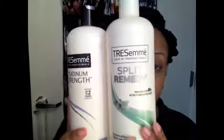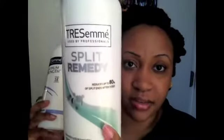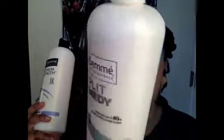Next is Tresemme conditioners. So Walgreens had a sale, buy one get one half off, so I decided to pick up these two because I never tried them before. So one is Split Remedy and this is a 25 fluid ounce bottle, and the next one is Platinum Strength. So Platinum Strength I believe is fairly new. I actually just saw the commercial the other day and they said that it was new. So it repairs up to 2 years of damage and it's a strengthening conditioner.